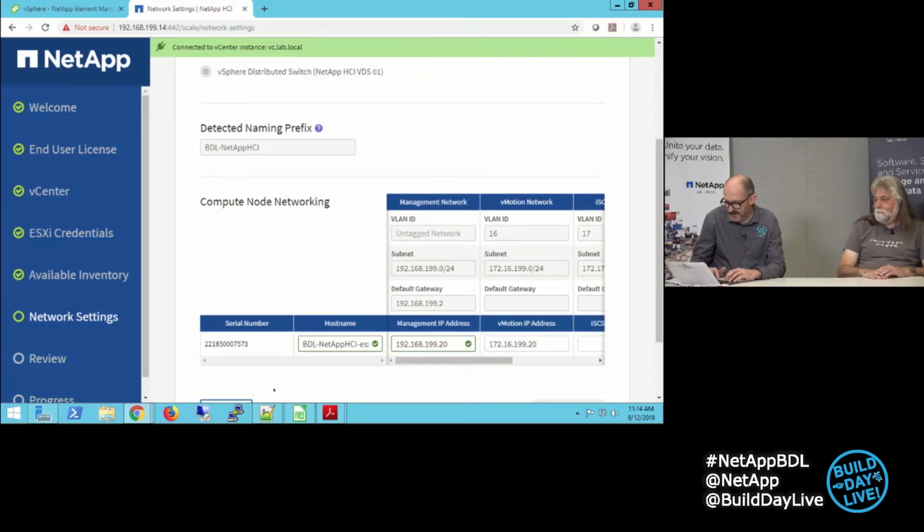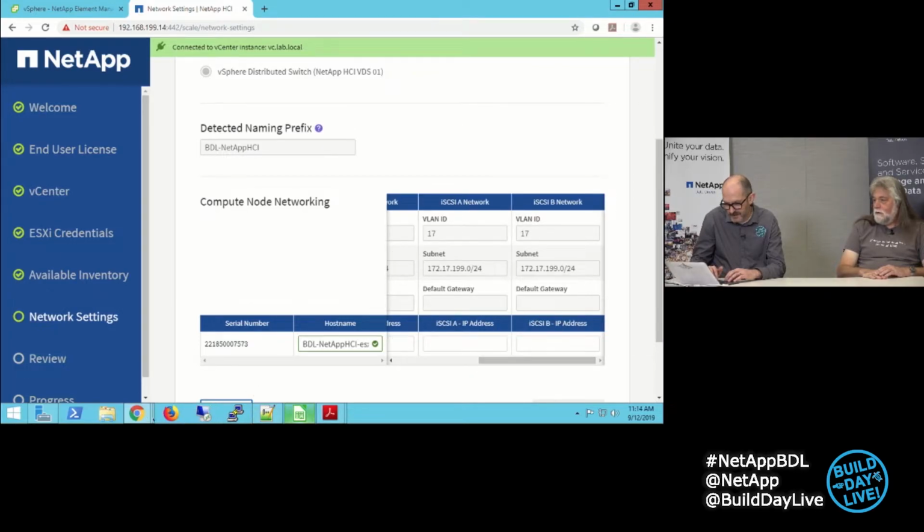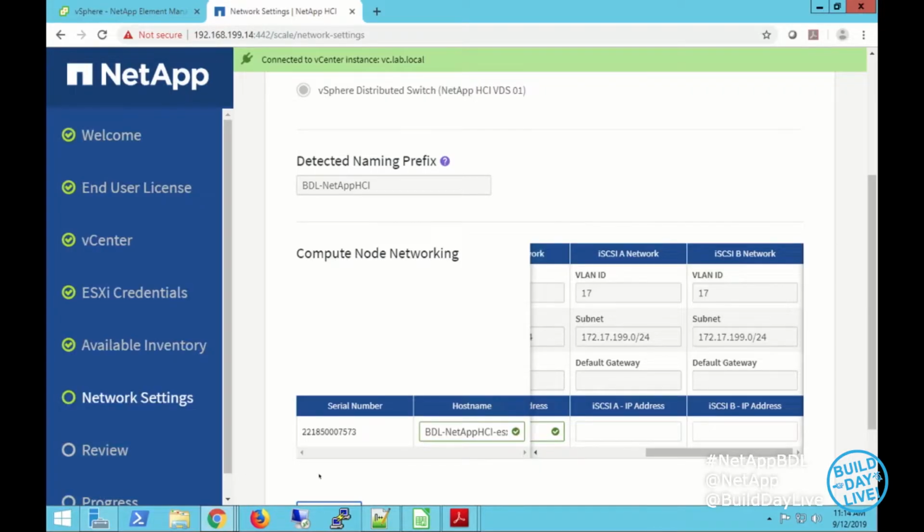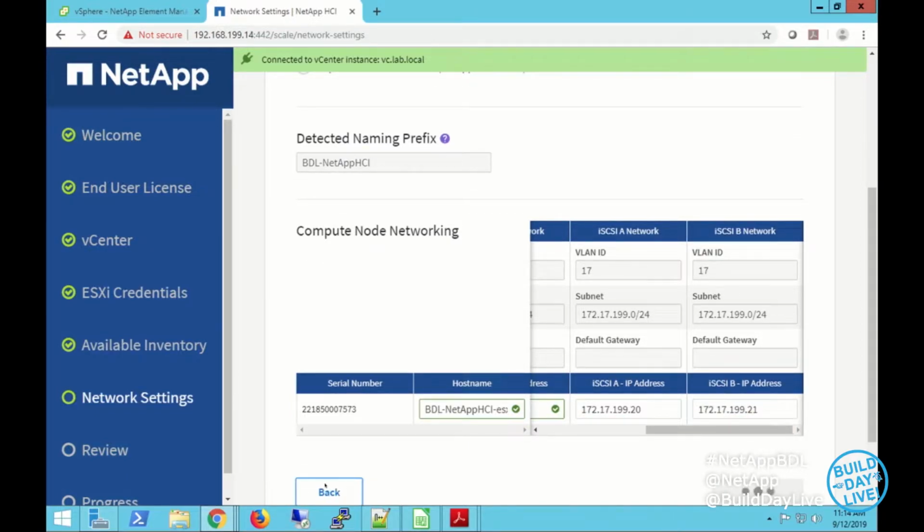And then we iSCSI address A. I think we have an A and a B. So the reason we actually have an iSCSI A and an iSCSI B on the hosts, but not on the storage, is that we actually use ESX multipathing from the hosts. So the ESX host will establish 2 storage paths from the 2 different adapters that you've given to the nodes, and be able to multiplex across the paths.